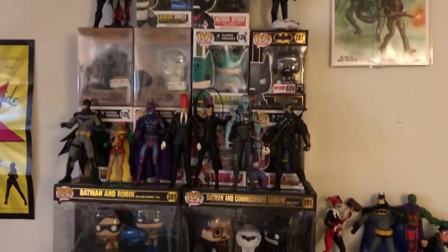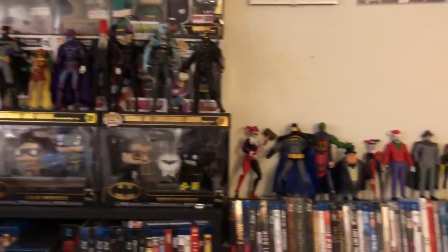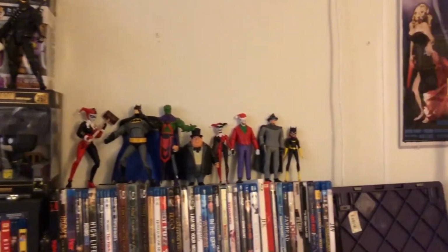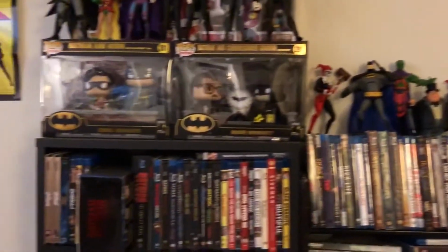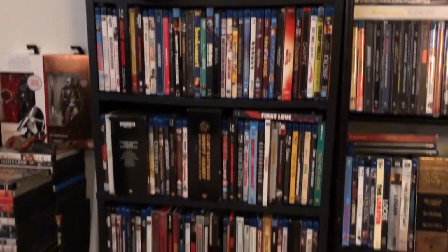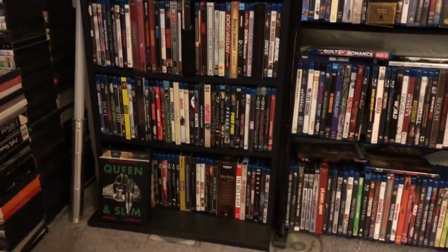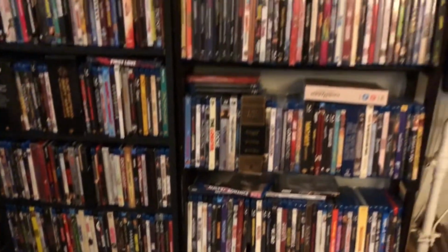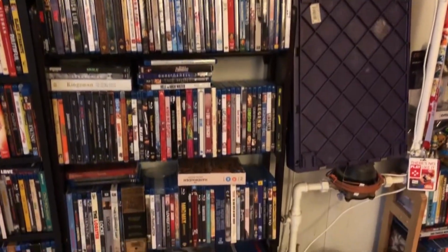So more Pops, DC Multiverse stuff. McFarlane and DC Direct animated series. I love those Batman toys. And so into more of my Blu-rays. I have about 1,300 Blu-rays total. It's the only thing that sucks about the way I have it organized, you wouldn't think so, but there's quite a bit of stuff between these two rooms.